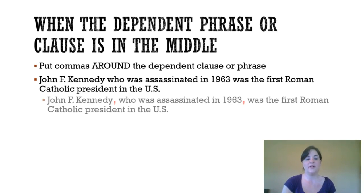I need to put commas around that. My sentence will now read, John F. Kennedy, comma, who was assassinated in 1963, comma, was the first Roman Catholic president in the U.S.